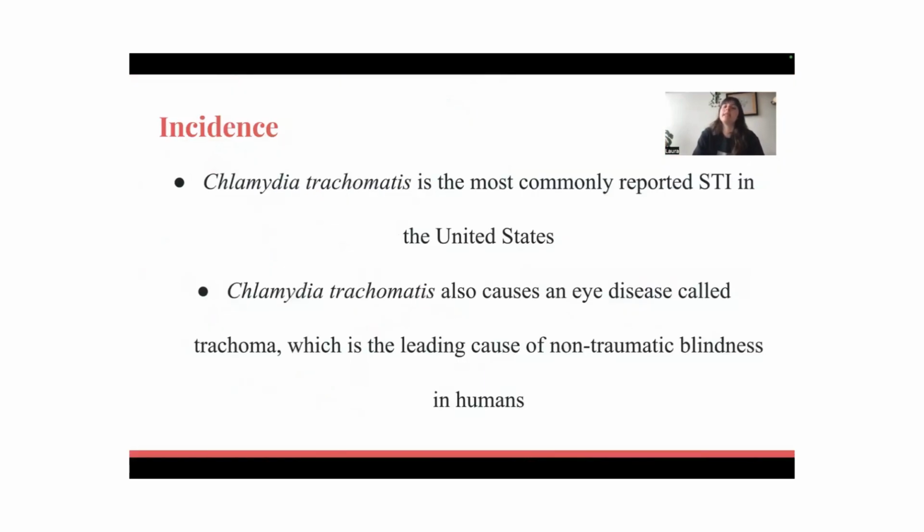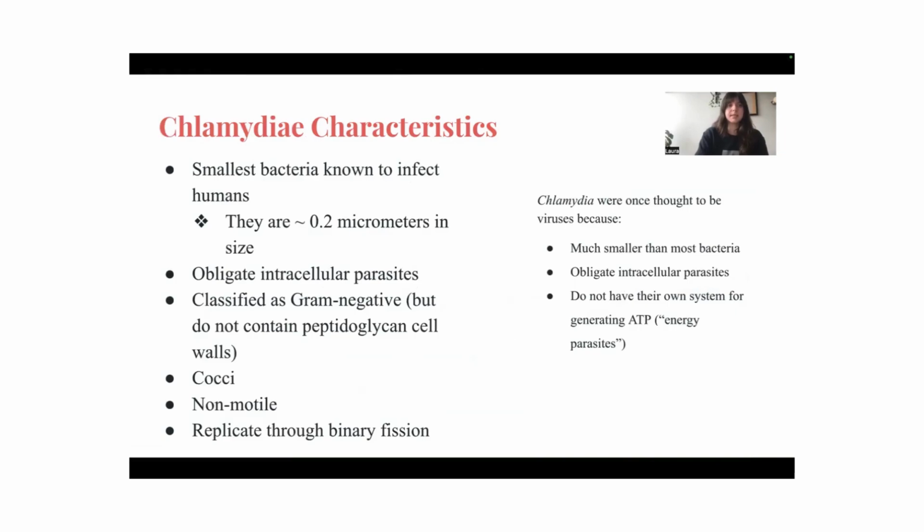Chlamydia trachomatis is the most commonly reported STI in the United States. And then Chlamydia trachomatis, the same genus and species, actually causes an eye disease called trachoma, which is the leading cause of non-traumatic blindness in humans as a whole. So the same organism causes two very relevant and significant diseases.